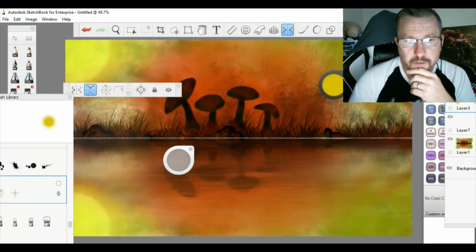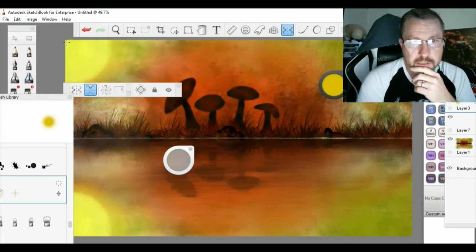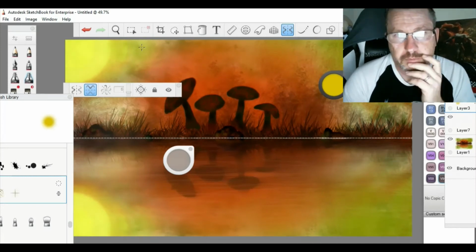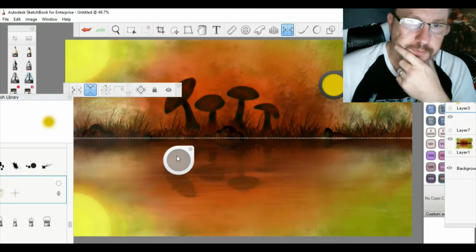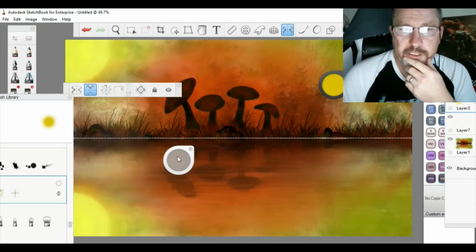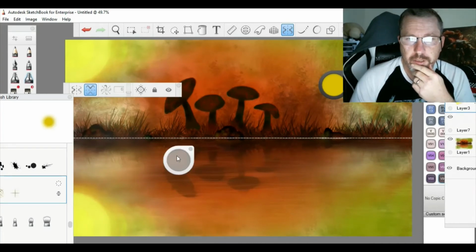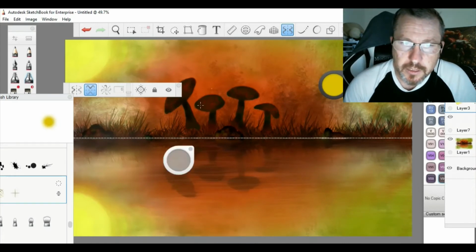Now the other thing too is this down here, we'll have to go back and smudge this again real quick. I'm not sure if you'd really call that a sun, but you know what, we'll just leave that up to everybody else to decide what that is. Just like these little things right here.